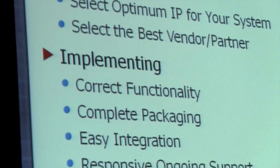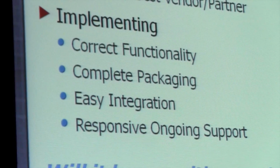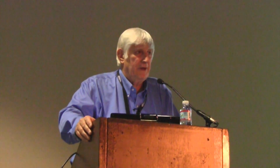Then there's the implementation. It's got to have the correct functionality. As the design progresses, there may be some functions that are required that otherwise weren't thought about in the beginning, so that functionality has got to be incorporated into the IP, and the vendor that's supplying it has got to be responsive to that need. It's got to be a complete package. I like to call it shrink-wrapped IP, so that nearly any knowledgeable engineer can unwrap the IP, basically use the documentation together with the tech support, and move through the process of implementation smoothly.